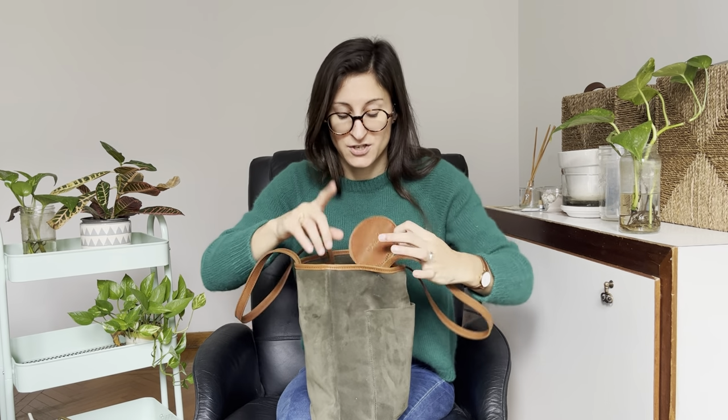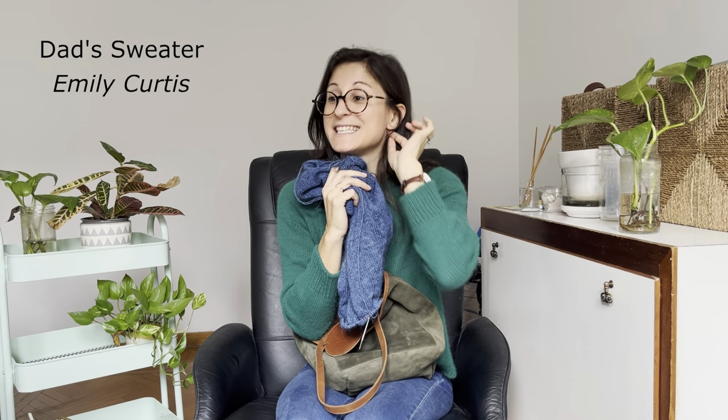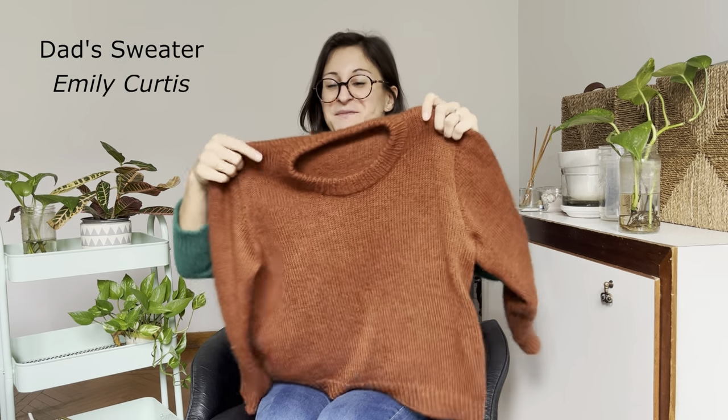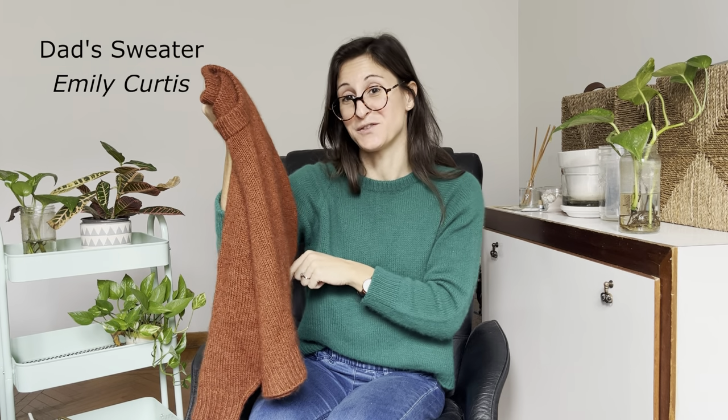The confession that I have to make is that I've realized that the dad's sweater that I showed you last time as a finished object, which is this one, I've actually noticed that while knitting on it, I skipped a few increases.